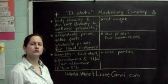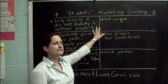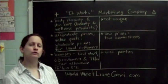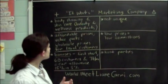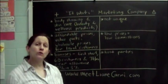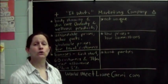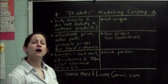So let's look at some things we should watch out for if you're thinking about joining this company. The first thing is the products are not really unique. Just about everything that I saw on the website is something that I know I can go to Walgreens and pick up. I know I can get a body wrap at Walgreens. I know I can get skincare products and so on.